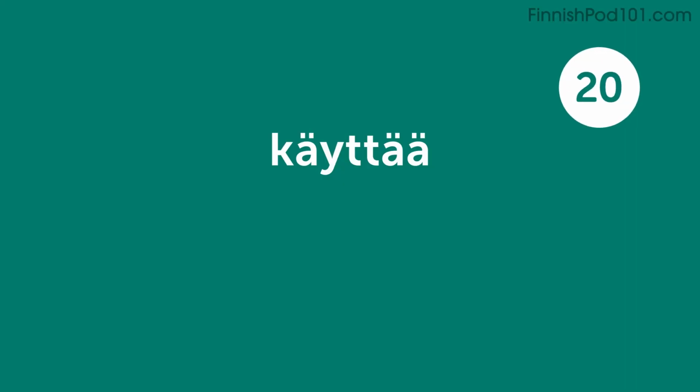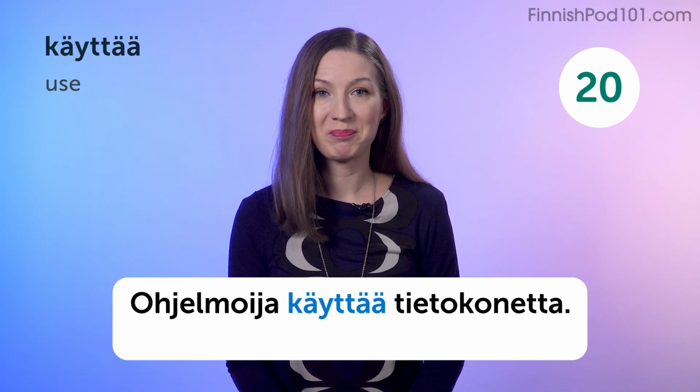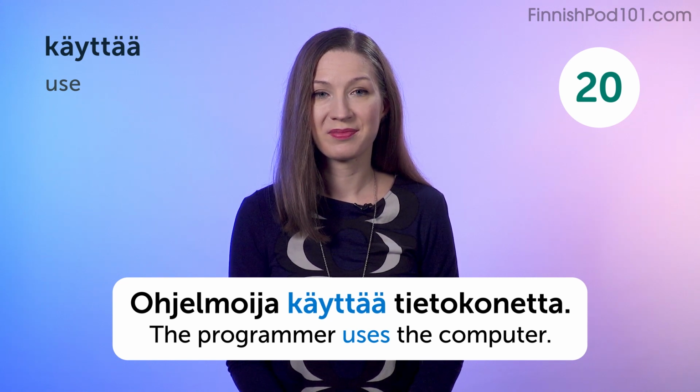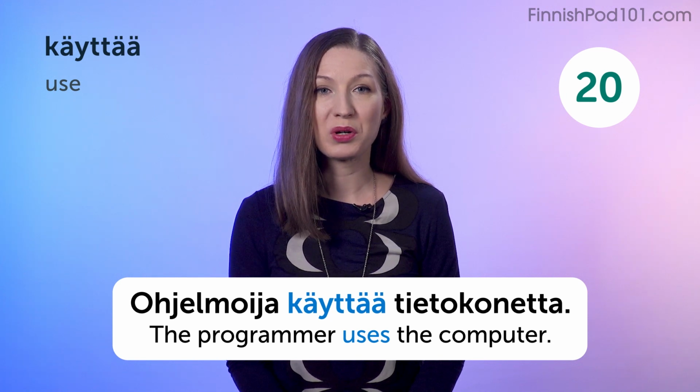Käyttää. Use. Ohjelmoija käyttää tietokonetta. The programmer uses the computer.